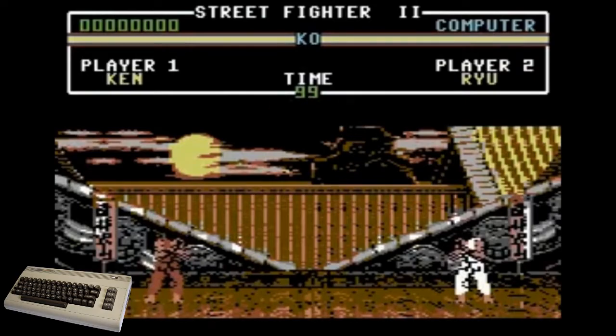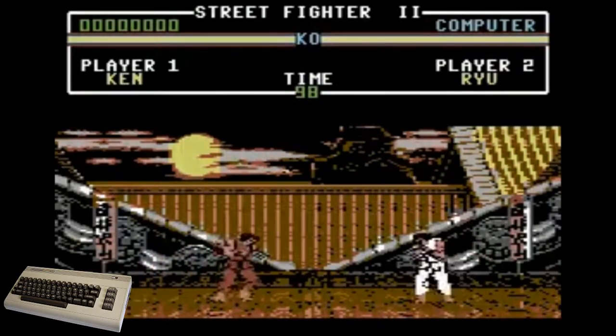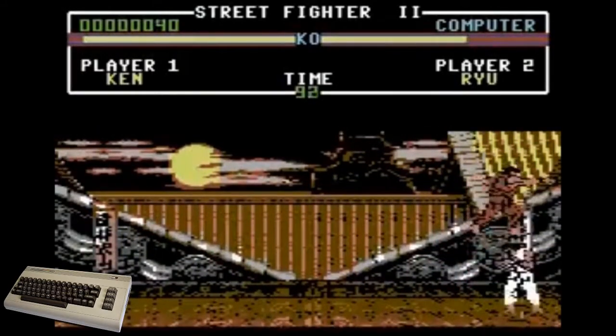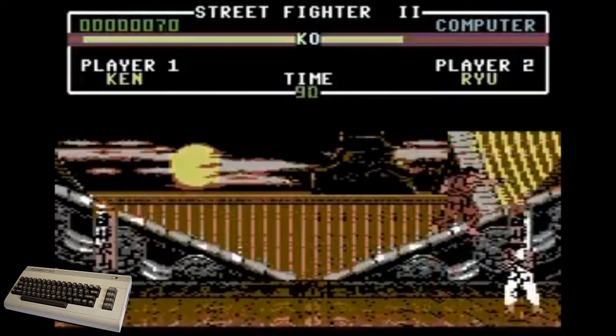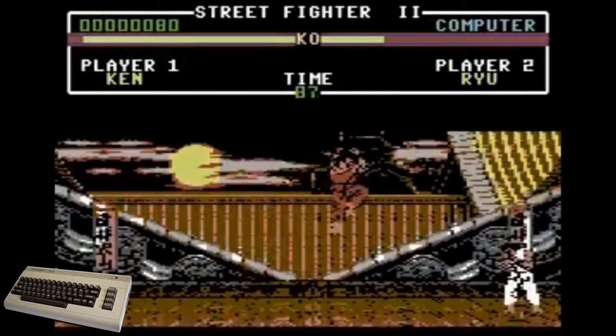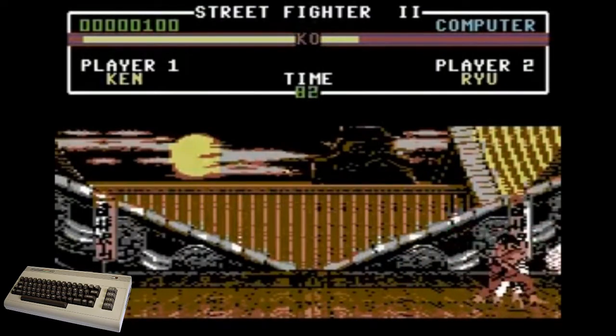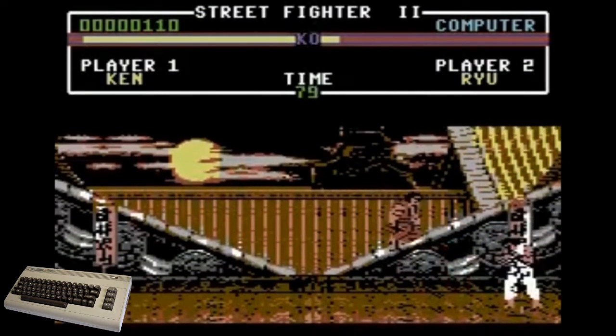Continuing on with the 8-bit versions, we've got the Commodore 64 one. The sprites look, well, nothing like Street Fighter 2. Although it is quite fast, quite fluid from the Commodore 64, but to be honest, this could be anything, couldn't it? This could be absolutely anything. It just says Street Fighter 2 in spirit only.